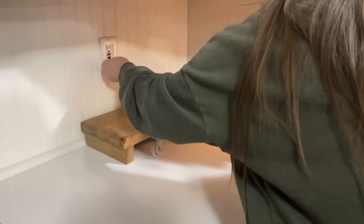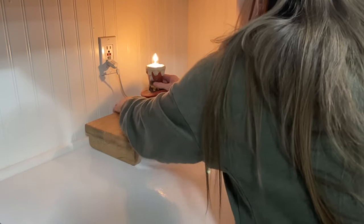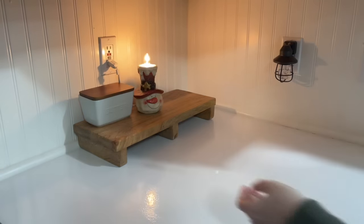Found this adorable snowman light at the Goodwill for $3 for the winter season. And the way that I have this styled in this footage is how I've had things set up for a couple of months now, and I love how functional yet stylish it is.